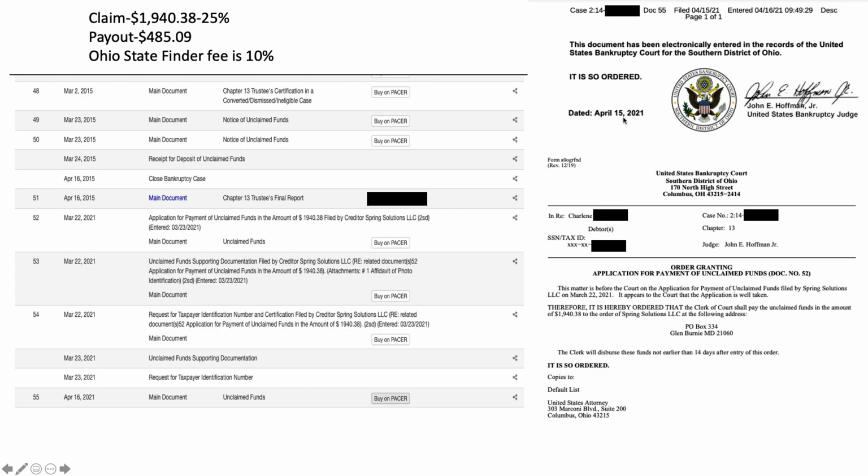April the 15th is when it was signed by the judge. Judge's signature is here. Here's the court seal. This is the heading of the case. Case is from 2014. It's a Chapter 13 that was dismissed. And then it says the matter is before the court on the application for unclaimed funds filed by Spring Solutions LLC on March 22nd, 2021. So here, it's just reiterating what's on the docket.